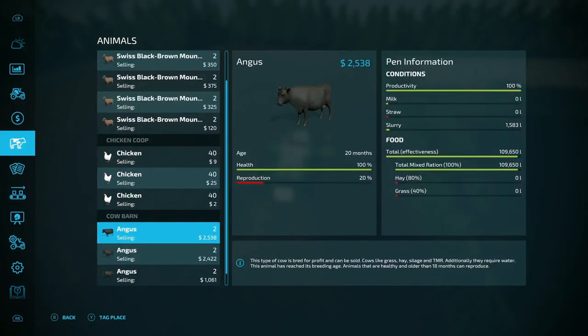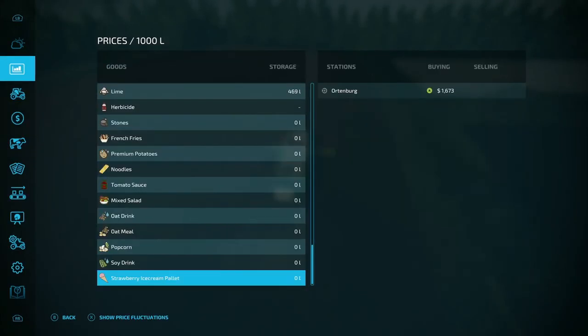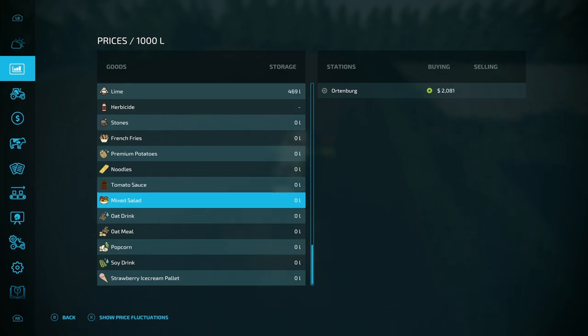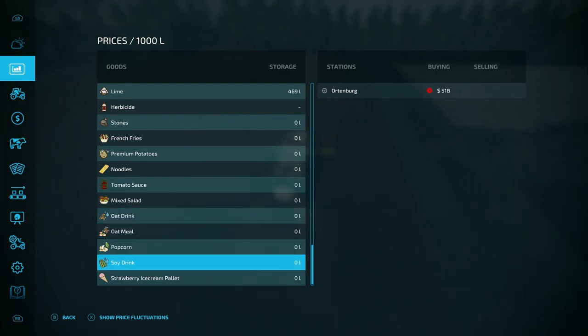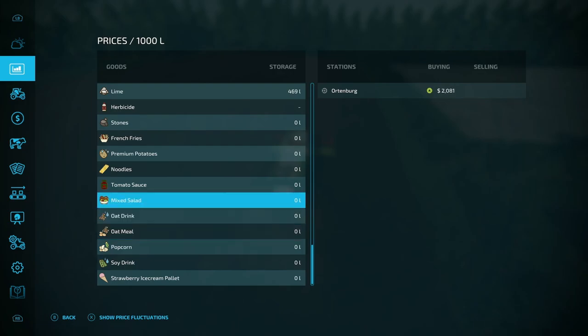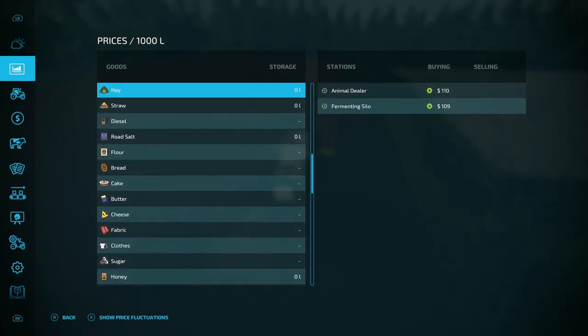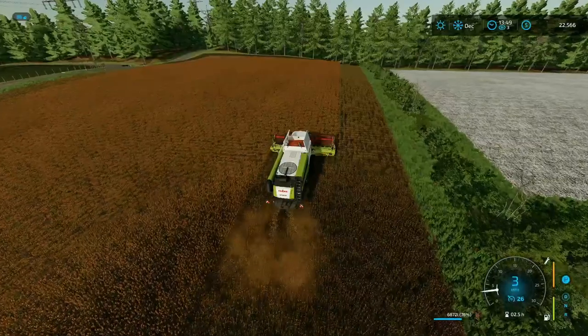Hire a worker. We can look at what we got in stock. There are a couple different things you'll see on my screen. Tomato sauce, mixed salad, popcorn, strawberry ice cream pallets. That is a mod that came out not too long ago. It's a production pack mod, I think it was. I can find it real quick.